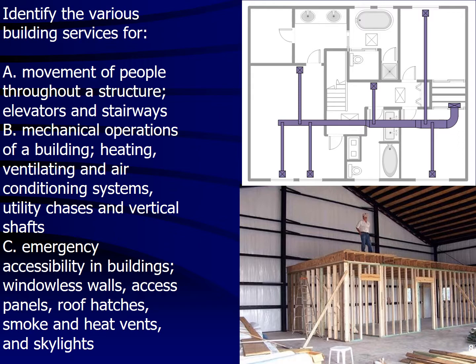Now, access panels, that's always going to be on the roof, and it's a metal ladder that's either on the outside or potentially on the inside of the building. And then the roof hatches are what's attached also with the access panels. And then smoke and heat vents are always going to be found on larger structures, and they're usually connected to the fire detection system. If heat sensors are tripped and the smoke sensors are tripped, what you'll see is those heat vents will open up. And then lastly, skylights. And you guys know what skylights are.